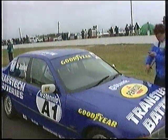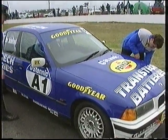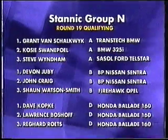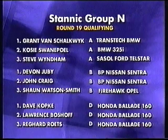Sassel Ford Telstar, and Wolf du Plessis tastes blood as well. He could pull it off if he can just get past Robbie Smith, very grateful to be in third position. Then it's Morgan Rood and Koos Swanepoel just behind him as they go down to Shell Corner.